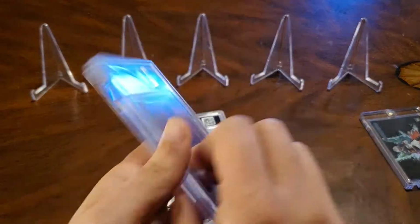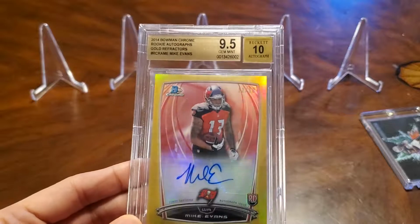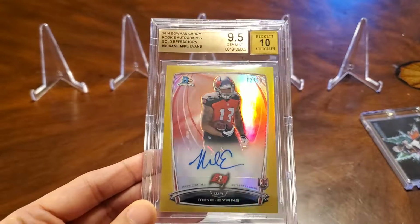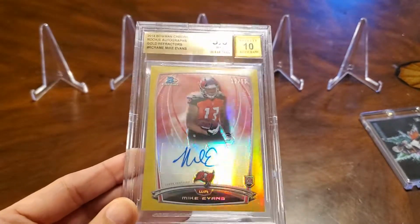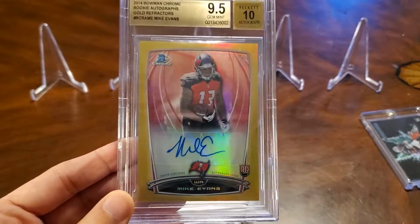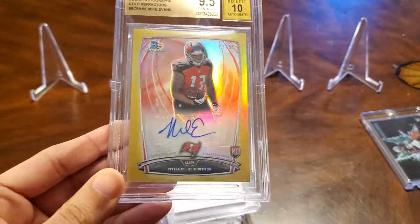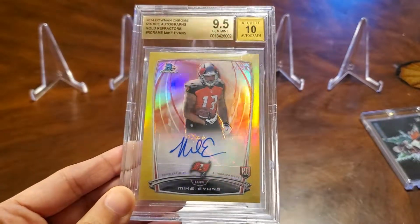Up next, one of my favorite receivers, Mike Evans. This is from 2014 Bowman Chrome. It's a gold refractor, numbered to 50. Just such a pretty card and an awesome receiver. Arguably one of the top in the NFL right now.